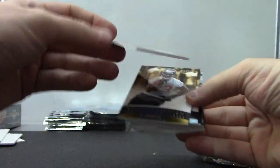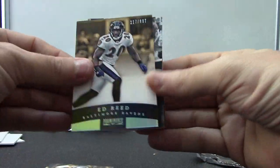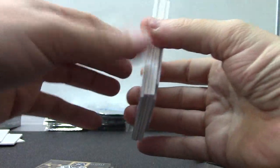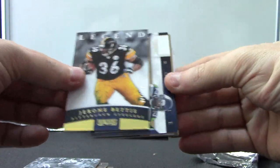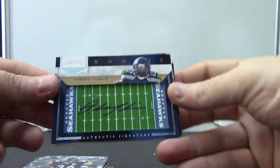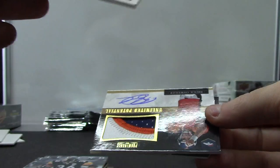We have Mark Ingram. These are all $8.97. Vincent Jackson, Ed Reed, Ron Mix, Jerome Bettis, rookie autograph, Robert Turbin, field autograph. That one's numbered to 150.